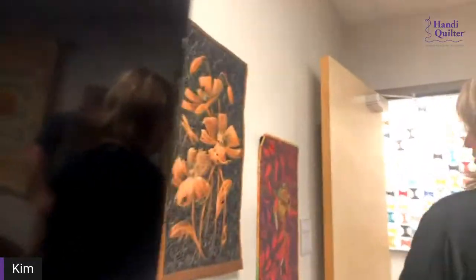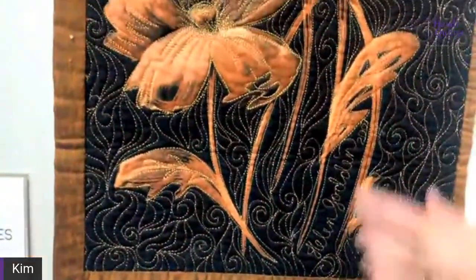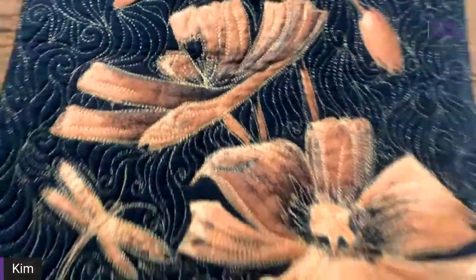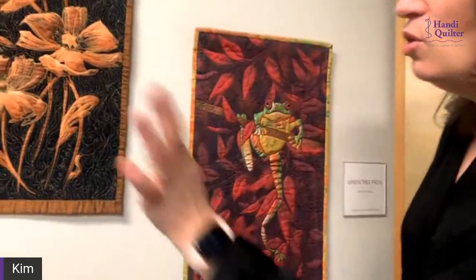And over here, we have a couple of quilts by Helen Gauden. We actually have a few more quilts down here too. This one is called Golden Poppies. I know that she does this technique with bleach. She starts with black fabric, paints with bleach to create that design, and then quilts it, and it just looks absolutely gorgeous. And that one's called Golden Poppies.